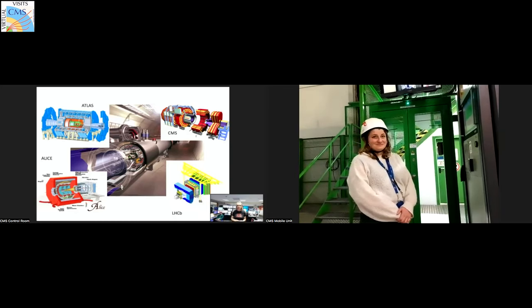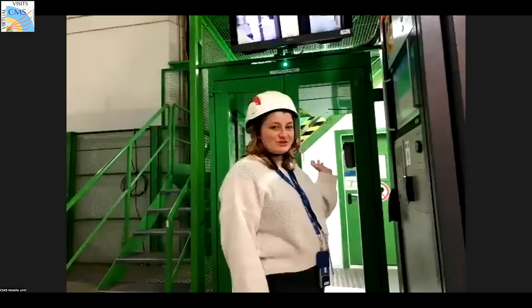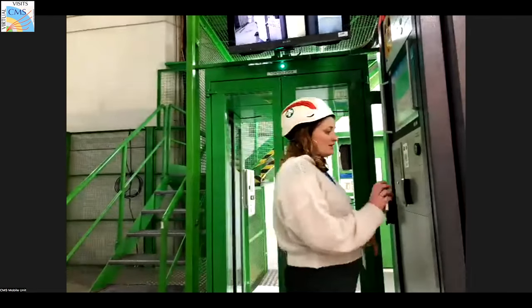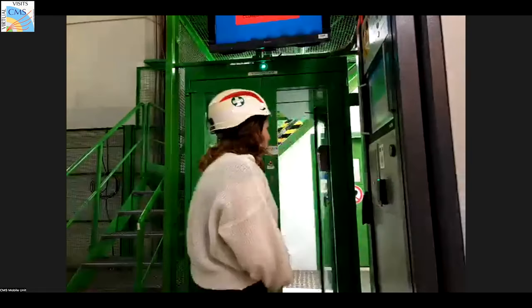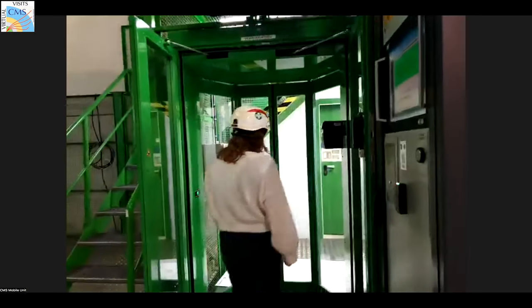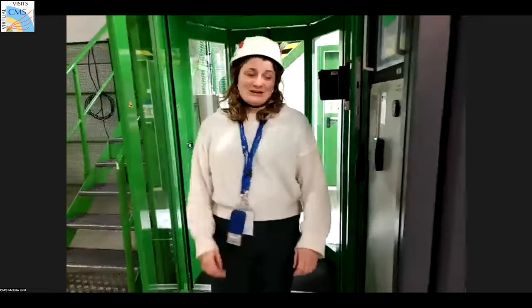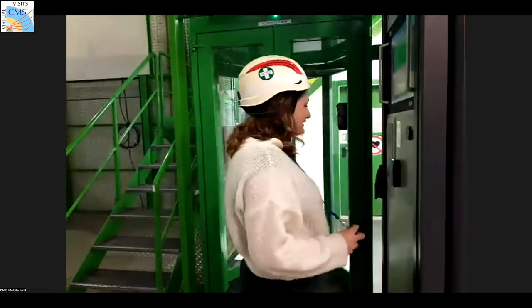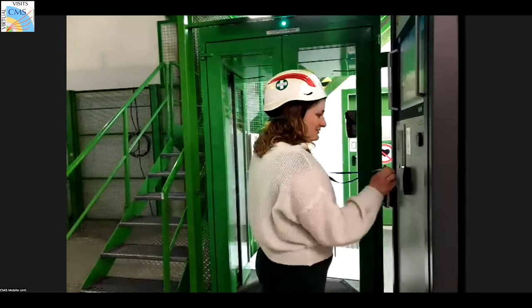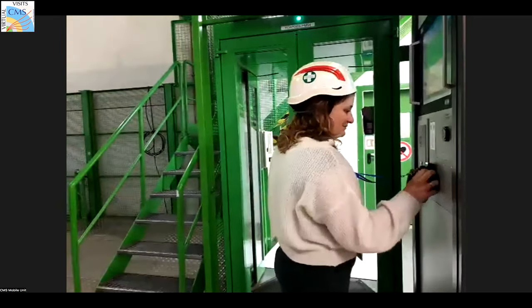So Ludivine is standing by. Let's see what she's up to. Yeah, so I will enter the shaft to go down, so take the elevator to go down. To do so, I'm badging my dosimeter. It recognizes me, and then I will have my iris scan to make sure that this is me. Okay, I try again. It's very sensitive to make sure you only enter one person. And you have to wait.